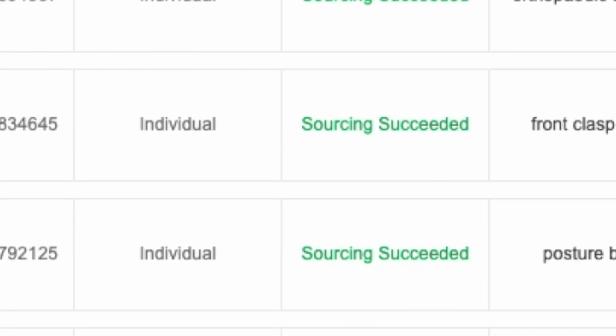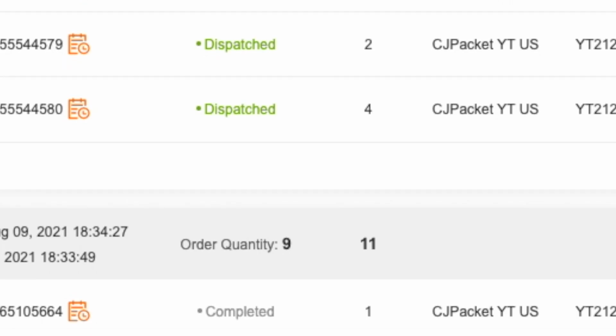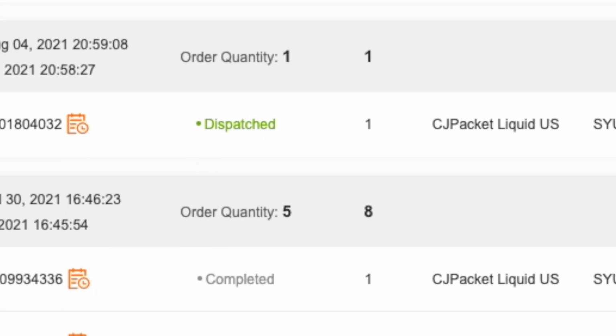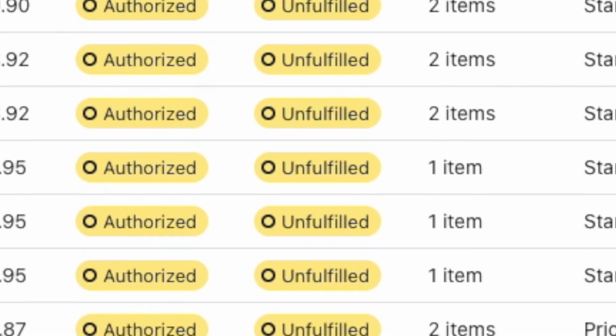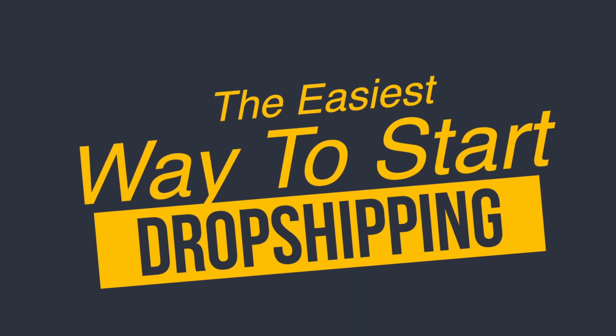of time. So once you've gone through and sourced your product and you've started to make some sales, what will happen on the back end is CJ will go and actually ship those products directly to your customers whenever an order comes through on your Shopify store. After they fulfill the order, they're also going to update the tracking information onto your order on Shopify, ensuring that your customer gets a notification email with the tracking information for their product. This really makes it one of the easiest ways to start dropshipping.